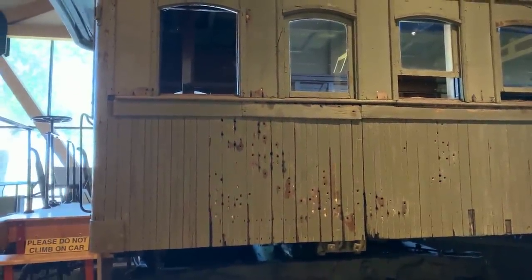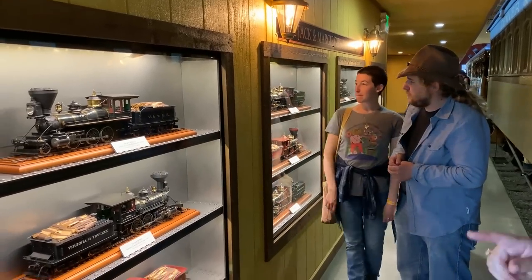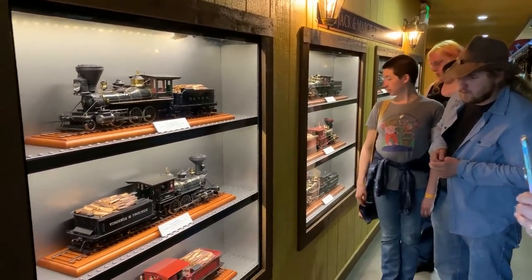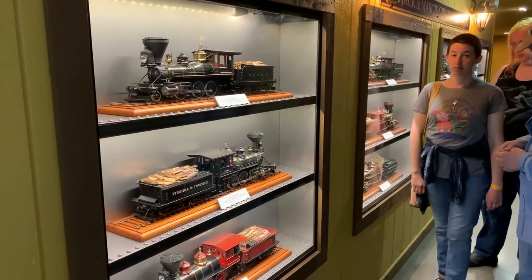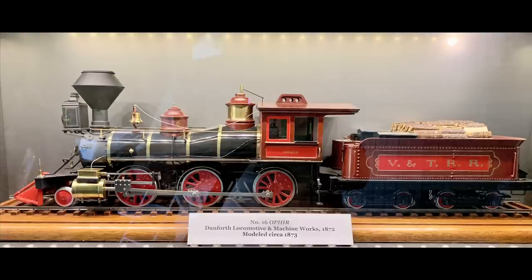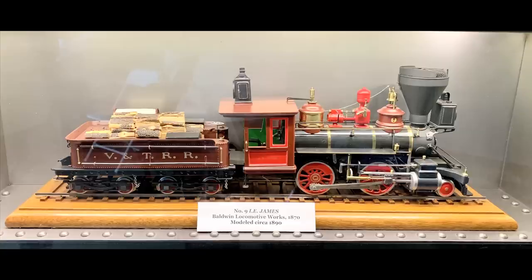And they've always had these really nice half-inch scale models of the Virginia and Truckee locomotives. They were displayed in another area, and they've built a brand new display for this, and this really shows them off. And they really deserve to be shown off because these are absolutely beautiful models. We're going to do an upcoming show on these.